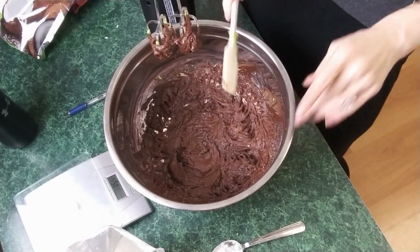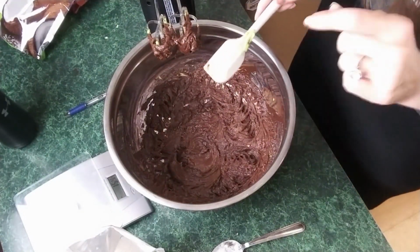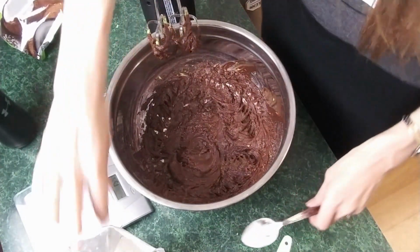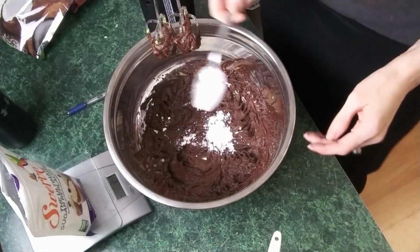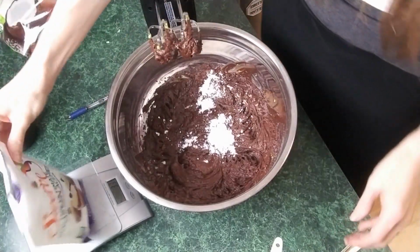See, that's pretty good. But I'm gonna add in some volume with the eggs and the coconut. I think I'm gonna add 1 more tablespoon just to make sure. So we have used a total of 35 grams of Swerve for the actual brownie mixture.